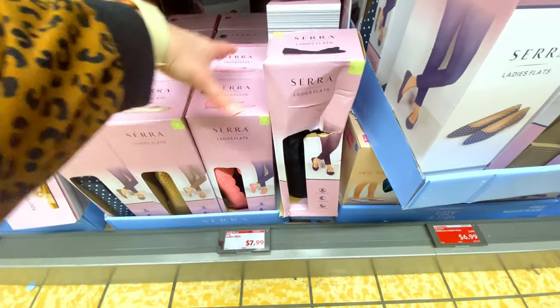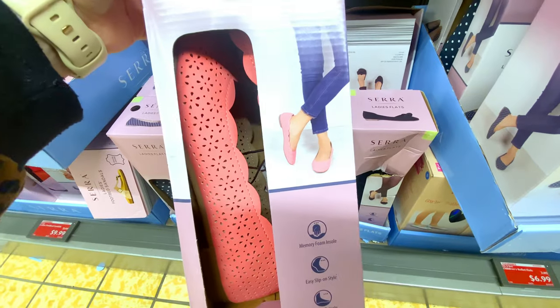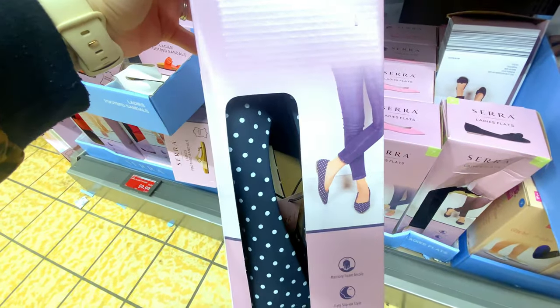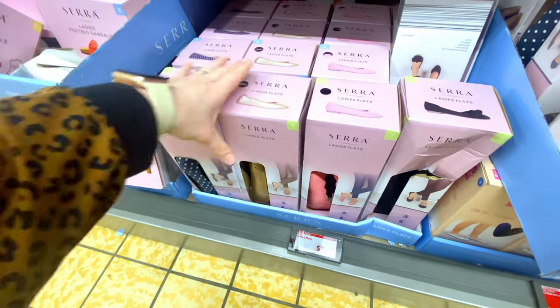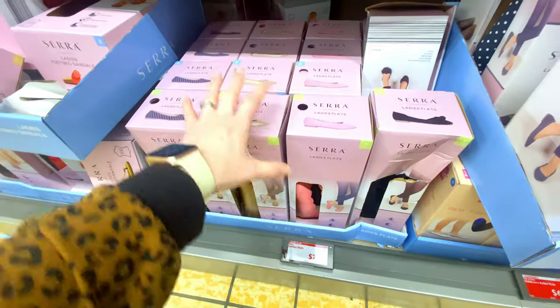They also have some flats. They have some new ones that I haven't seen before, but these are all $8. They have the pink ones, they have blue polka dots, and then they have gold. Gold ones are really pretty. I need some gold ones. I like those.